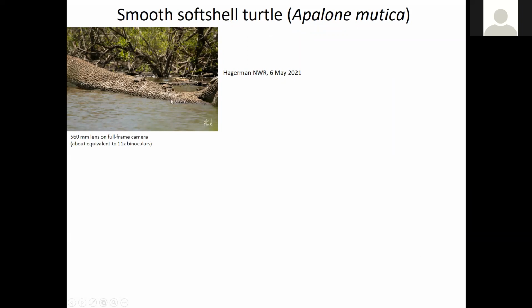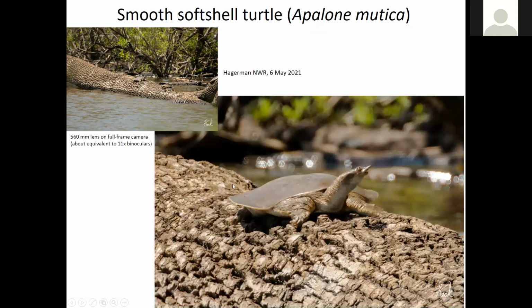So we're on that same log. Okay, remember we were looking at that one a few minutes ago. Now let's focus in on that turtle there. Let's digitally enlarge it. Okay, smooth soft shell. Look behind the head and neck. I'm not seeing those bumps. It looks smooth. It's kind of hard to tell for sure, but I'm not seeing bumps on the carapace either.